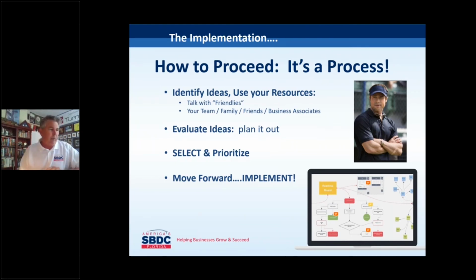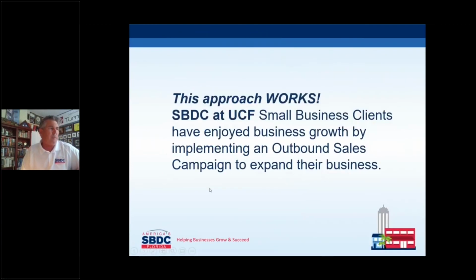And one of the things I'm going to tell you is, if you're an owner of a business and you're running the business and you're trying to do this, you've got to be realistic: you only have X number of hours in a week. So prioritize what you're going to do. You'd rather do a couple of things very well as opposed to trying to do 5 or 6 things mediocre or not at all, or you get frustrated and everything goes by the wayside. So prioritize your time, start little, grow it, and then move forward. Let's rock and roll. This approach works.